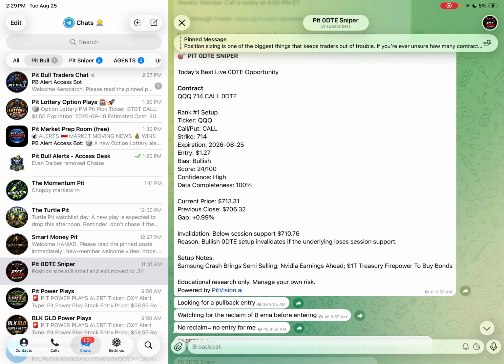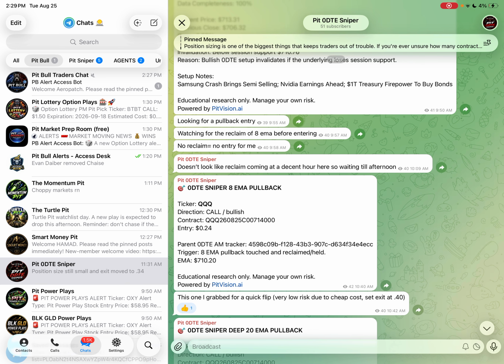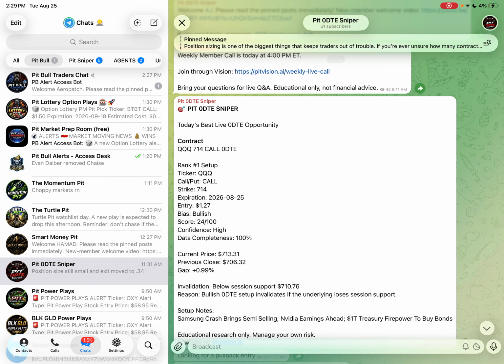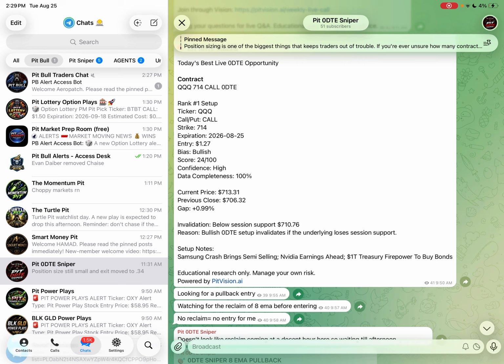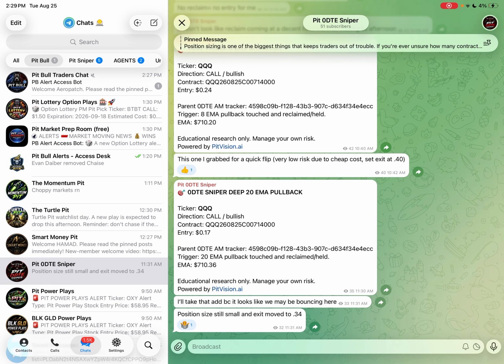So cool thing I added in Vision. Also, let's dive in Vision real quick to see how this can help you. So you see this. You see this is obviously a better entry. It'd be better to risk 24 cents or 17 cents than $1.27. The process is the same even when the score is higher and even when the day is more opportunistic, okay? But you see how I'm going to give you a play-by-play of what I'm doing if I'm in the trade.